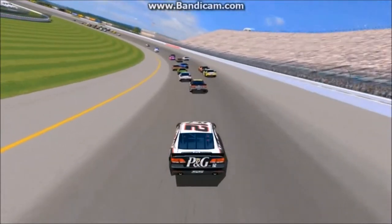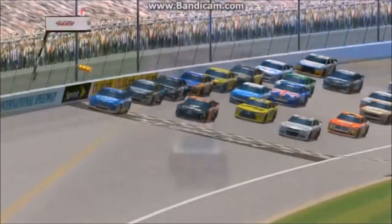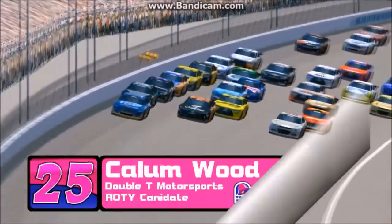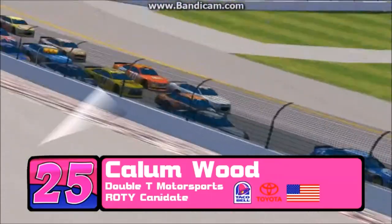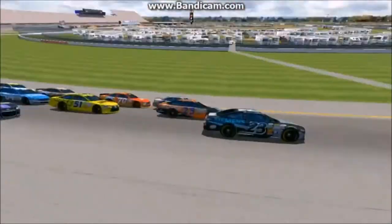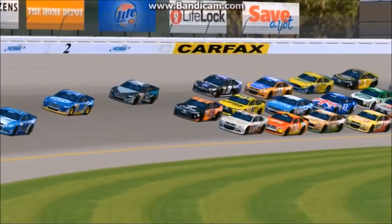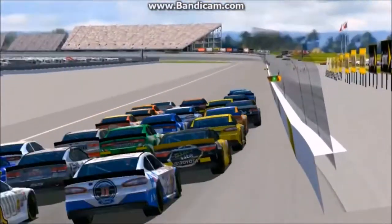This 12 car has not been running good all weekend long, and for being the point leader, you don't want to expect that. You're seeing the 25 car coming on your screen. If you look at the team tag, that's Double T Motorsports. The 51 car following right behind him, he's in Double T Motorsports. I see the 1 car, Mike's Hard Lemonade, your Rookie of the Year points leader, Double T Motorsports, and Chloe Baker as well in the back.